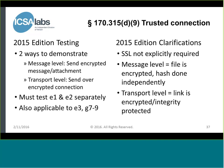The other method would be the transport level, and that would, of course, be sending over an encrypted connection. So maybe an SSL connection, a direct messaging connection, or even possibly something like IPsec. When testing D9, if you're testing E1 and E2 both, you need to test D9 separately. This criterion is also applicable to E3 and then G7 through 9, which are the API criteria. So for E3, G7 through 9, you may be able to test it only once, but for E1 and E2, you'll need to test it individually.